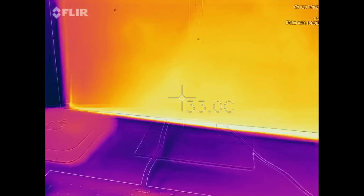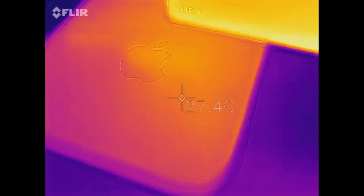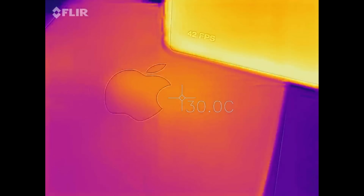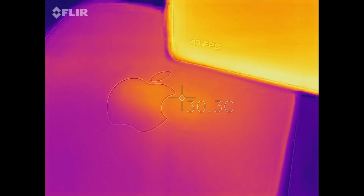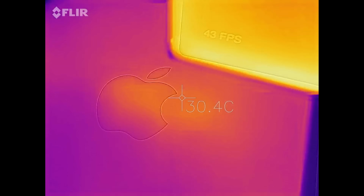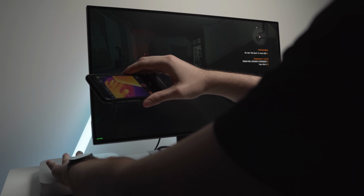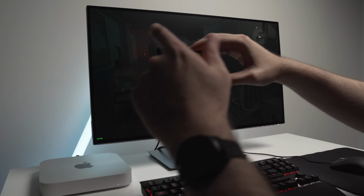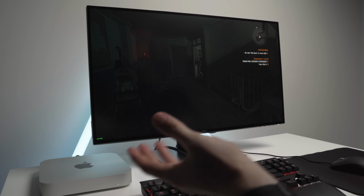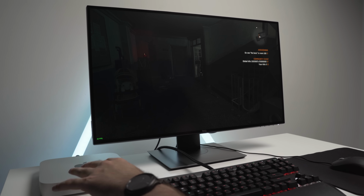Now guys, what we'll also do now is we'll do a thermal test on the Mac Mini, just a quick one. Now this has been gaming for about an hour now all up, and you can see on the exterior it is barely warm. You can see right where the processor is, which is the hottest part. We're barely getting 30 degrees Celsius, and if I actually touch this, it doesn't even feel warm. So guys, honestly, I don't actually think you're gonna suffer from much thermal throttling at all on this particular system, because the games you're going to run, they're not super intensive on the Mac Mini.